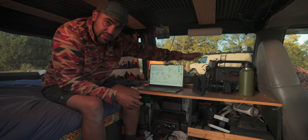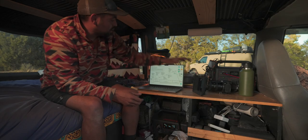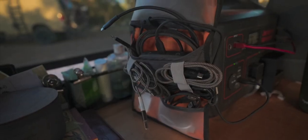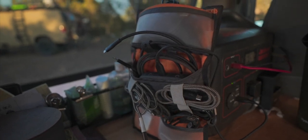The Jackery Explorer 1000 is powered by the solar panels up top, and this charges my camera, my laptop, my drone, my little light here, pretty much anything I can stick in there. It's gonna charge it up real quick. It has all the rapid charge on. It's really nice. But I love this thing.